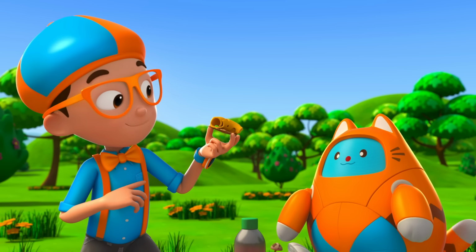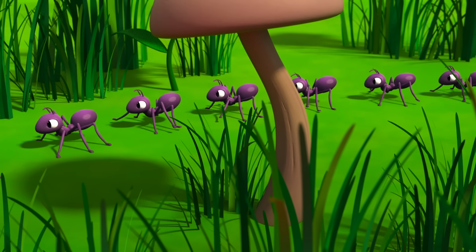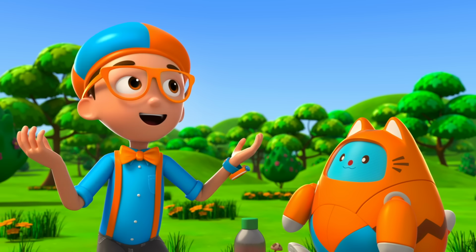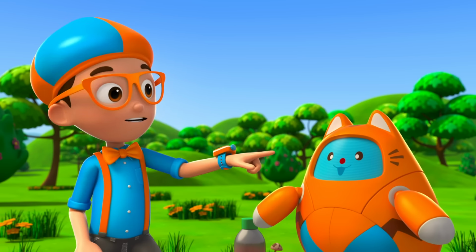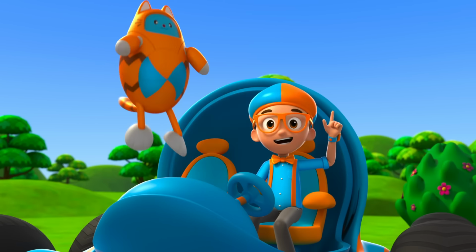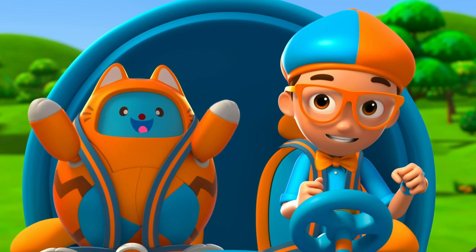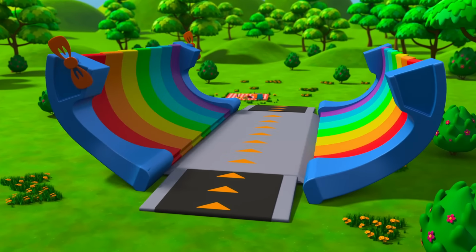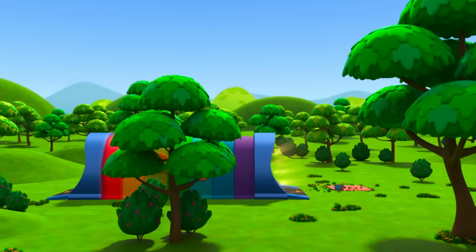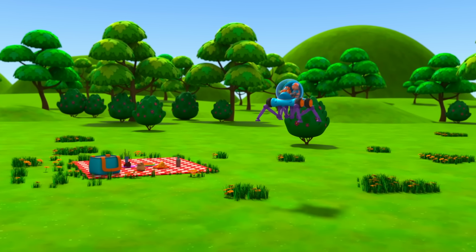All right, let's have a picnic. There are a bunch of ants, Tabs, and they're all walking together. I wonder, why do ants walk in a line? Good idea, Tabs. We can shrink down to ant size and find out. I'm gonna need spider legs. Spider legs, confirmed. Activate Blippi Station. Shrinking down!